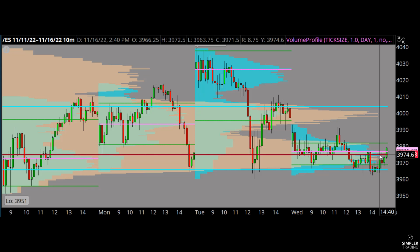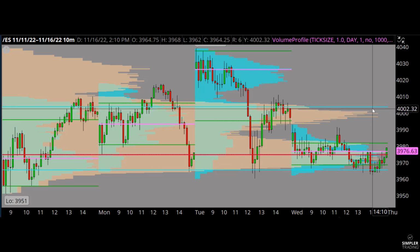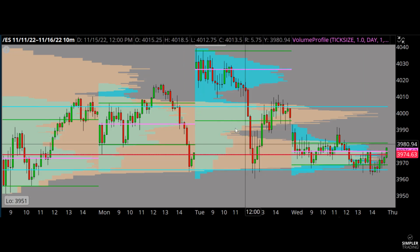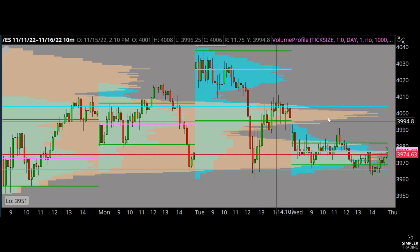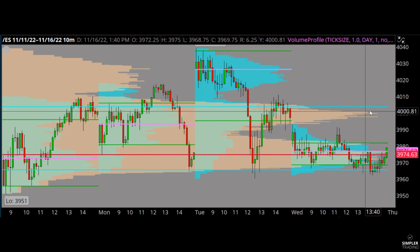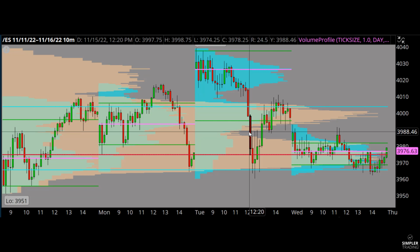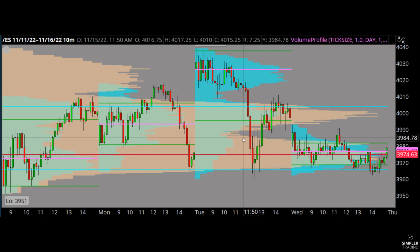So we've got two HVNs here, one up at 4,000 right with the value area high, and another one down here at the bottom along with the point of control. The point of control for this entire date range is about 39.75, okay? And the other price that's important is this little valley between the two HVNs that keeps price glued to one and away from the other, and that's the middle of this at 39.87, which traded a little bit today, poked up there a couple of times, but failed today right in the middle of this.